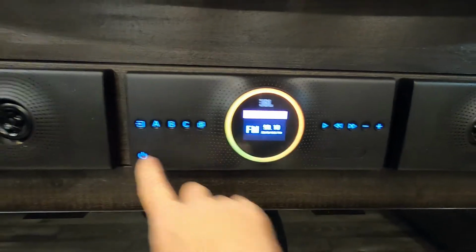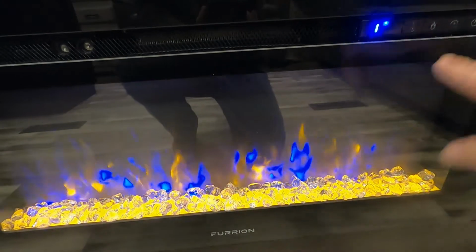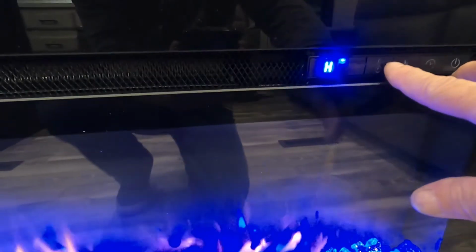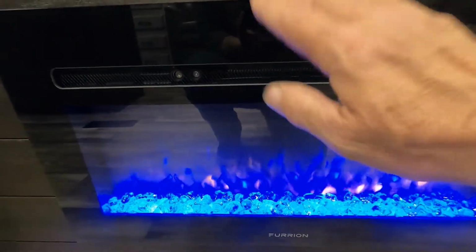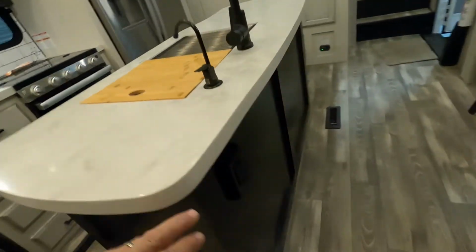Nice sound system. Below that, your fireplace. Not just for looks anymore. I can go through and show you all the pretty colors, but the biggest thing is the heat. If you're at a campsite and it's chilly in here, if you're plugged in, save your gas, turn this on, it will get it toasty in here in no time, and you can save your gas by using that electric heat. In your island, you do have a 110 with GFCI.